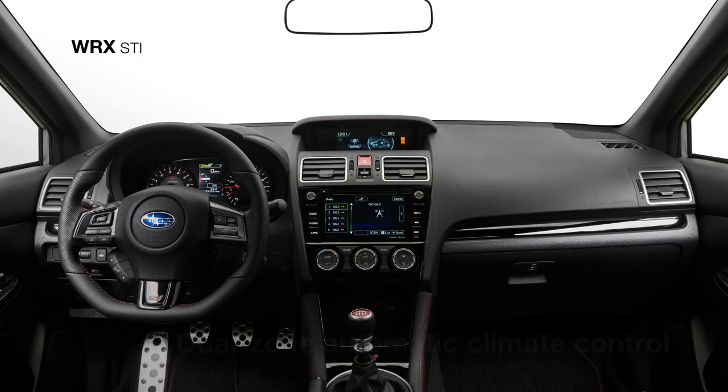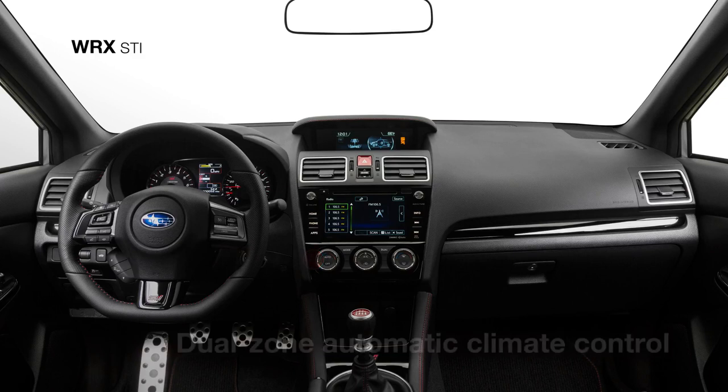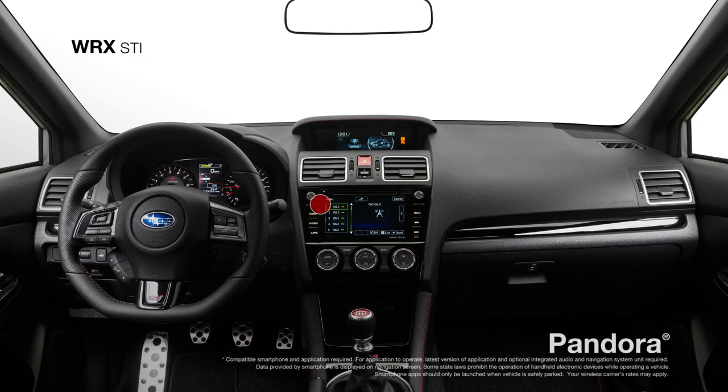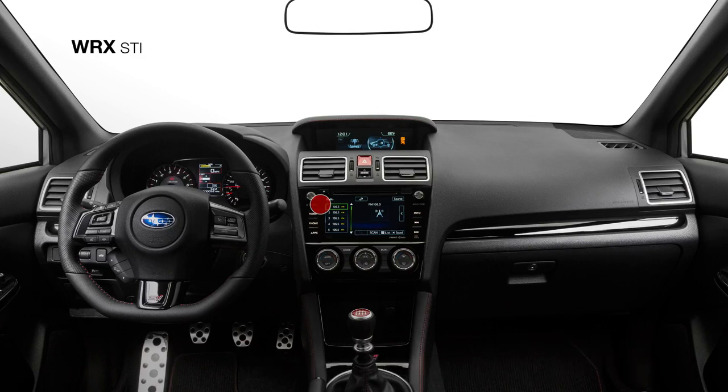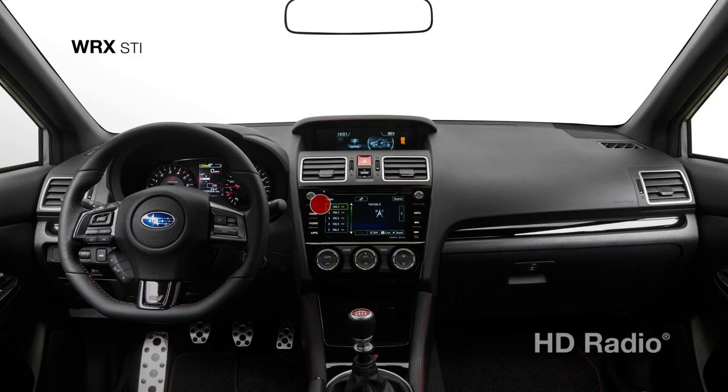The dual-zone automatic climate control system keeps you and your front passenger comfortable, while standard Subaru Starlink Multimedia Plus with a 7-inch touchscreen gives you instant access to apps like Pandora, iHeartRadio, Stitcher, and AHA, as well as Sirius XM All-Access Radio, TravelLink, HD Radio, and Bluetooth connectivity.